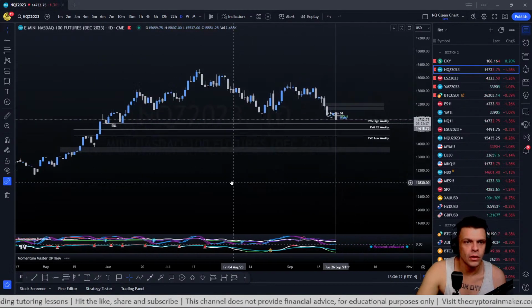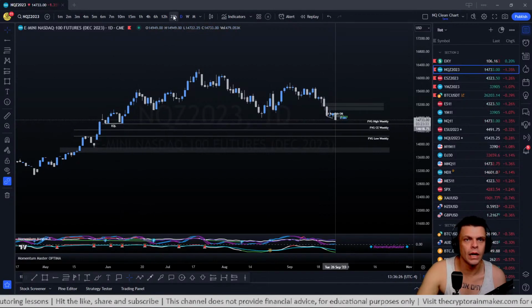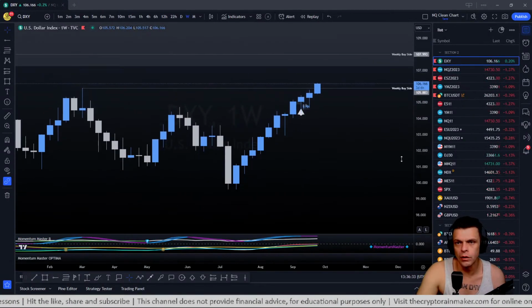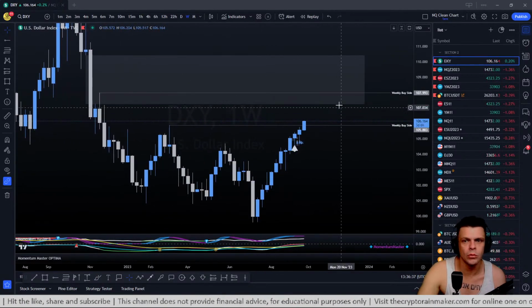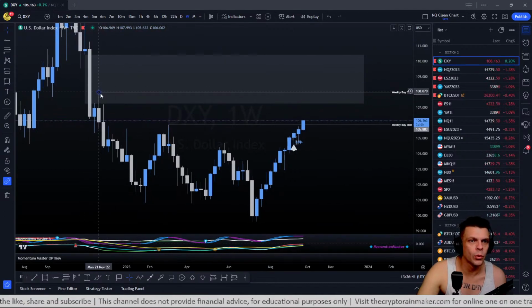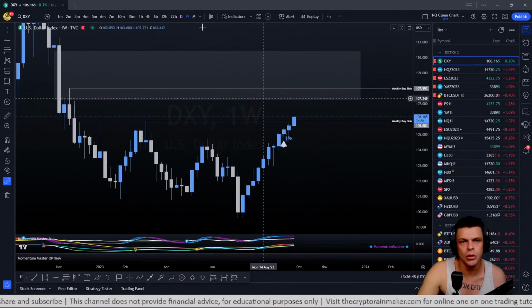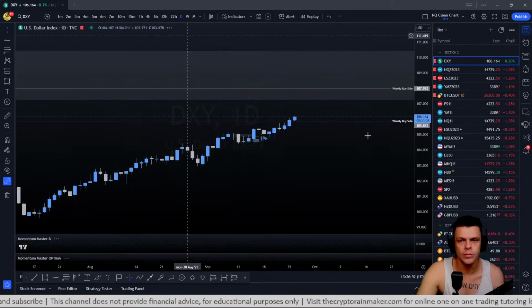So we have daily buy side liquidity inside of a weekly fair value gap. In my opinion, that is a pretty strong draw on liquidity. And then if we have a look at the dollar index, we kind of have the same, but just the opposite. We have a fair value gap above us, and then we have liquidity above this high, which is in this fair value gap. So it looks like the dollar is drawing to the upside on the weekly, and the Nasdaq is drawing to the downside on the weekly.